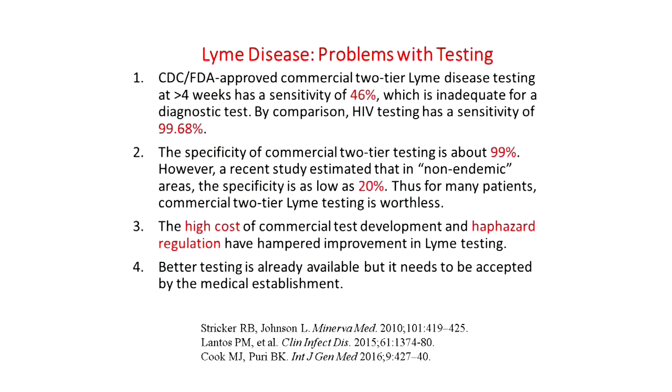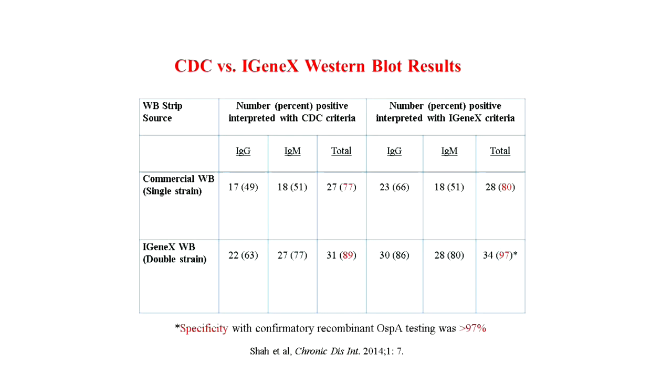And then the high cost of commercial test development and haphazard regulation have hampered improvement in Lyme testing, because if you have something that's approved and making money, why would you change it? Better testing is already available, but it needs to be accepted by the medical establishment. To give you some idea of what that better testing looks like, this is a comparison of the CDC Western blot testing versus Igenics Western blot testing.